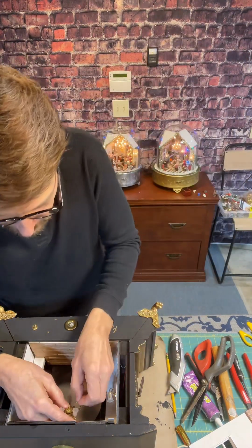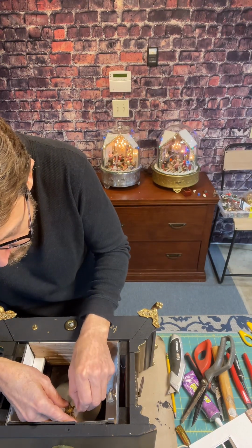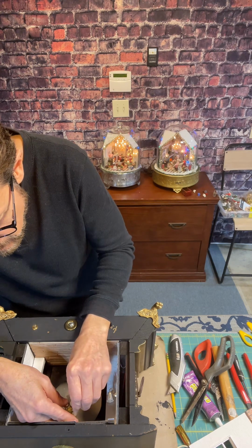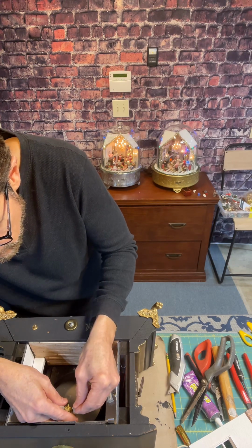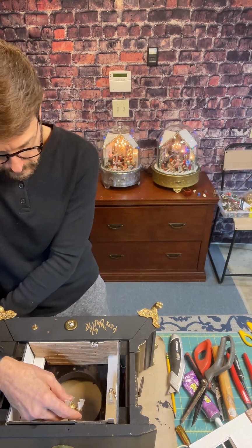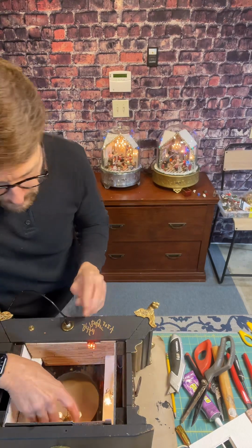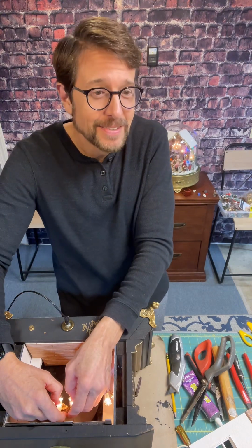All right, let me give this one more try. This is what concentration looks like. All right, hopefully I got it in there lined up. I don't know if I did it. Let's see. Let's put some power to it. All right, don't be irritating. Okay, it's working. Houston, San Antonio, we have light.